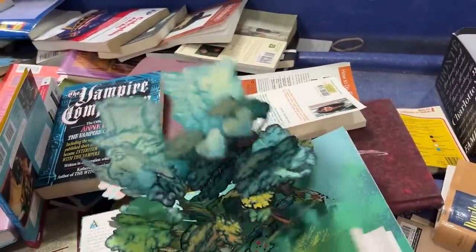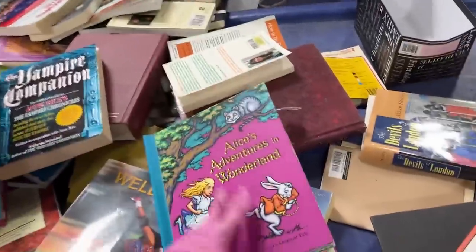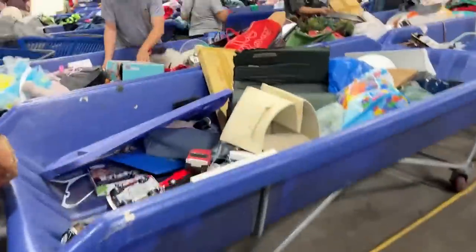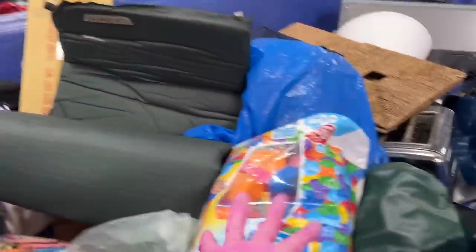Wow. Isn't that special? I love pop-up books. Okay. Looked like it had a little bit of damage, which is probably okay, but it's just being a diva.